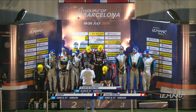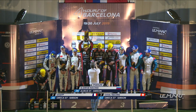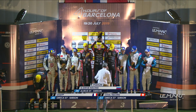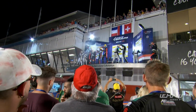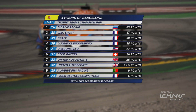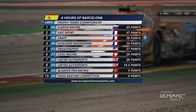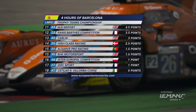Jev's second straight win with G-Drive. Teammates Rusinov and Uitert. Jonathan Hershey, Tristan Gomedy, Alex Cuno second for Graf. And a first ever podium for Cool Racing in P2 with Antonin Borger, Alexandre Coigny and Nico Lapierre. Victory helps G-Drive increase their lead over IDEC to 16 points now, as Graf jumped from 6th up to 3rd ahead of Duquesne.